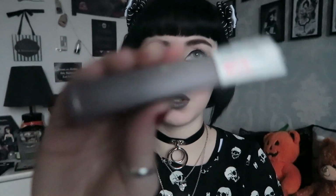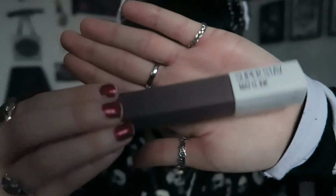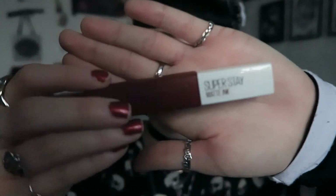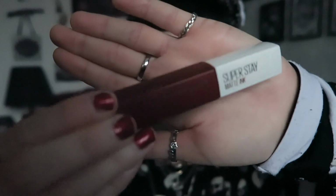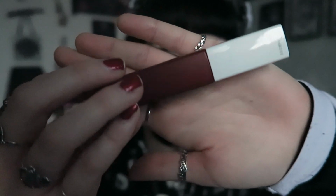But I do also have a backup that was bought for me from my Amazon wishlist, which was very sweet. I still don't know who got me that one because there was no note. But yeah, I do have a backup of that one. This is the packaging of what this one looks like. Okay, so that's what the Huntress shade looks like, and I'll show you the next one while I've got my camera focusing. And this is in the shade Voyager, and it's this really pretty deep red.